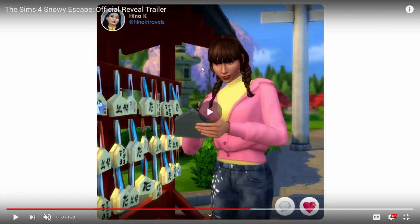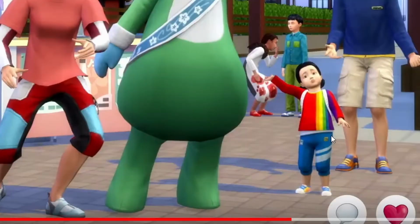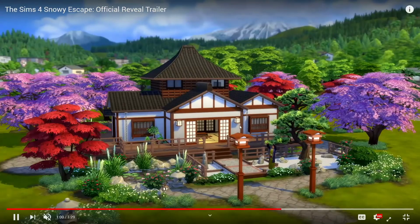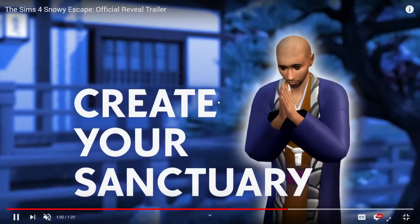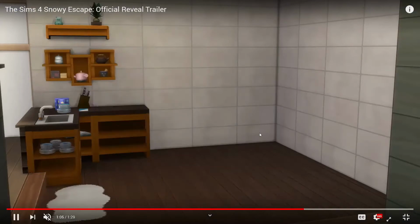That is so cool. Again, I didn't even notice this, but they have a mascot, a yuru-chara. So Japan is kind of obsessed with having mascot characters, like really cute characters for basically anything, for prefectures, for businesses, organizations. So it looks like the New World has their own little yuru-chara mascot guy. He's really cute. Also, the outfit on this toddler is adorable. I love the rainbow top. That is so cute. The build objects look absolutely gorgeous. We have a Sim who's maybe praying or meditating. Oh, it's beautiful. It's so beautiful.